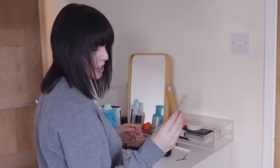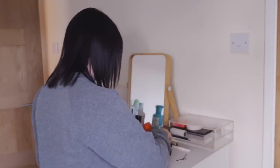Too Faced Lip Injection Extreme. I always use this. This is staying. This is the Urban Decay Naked Ultimate Basics palette.